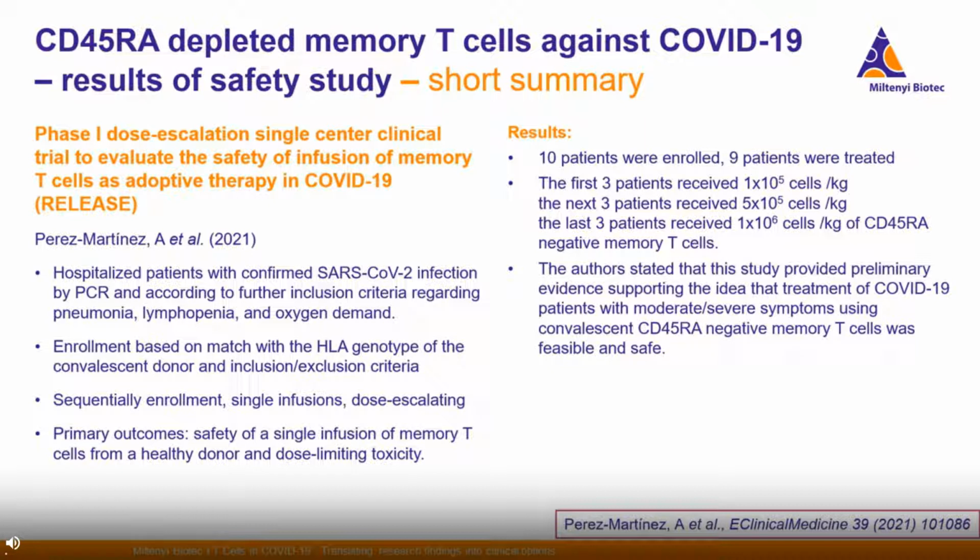Single infusions were applied in a dose-escalating manner. 10 patients were enrolled and 9 patients were treated. 3 patients each received 3 escalating doses ranging from 1 times 10 to the 5 cells per kilogram over 5 times 10 to the 5 cells per kilogram up to 1 times 10 to the 6 cells per kilogram of CD45RA negative memory T cells.